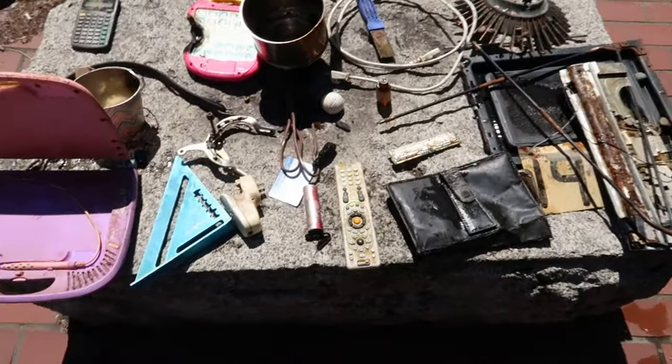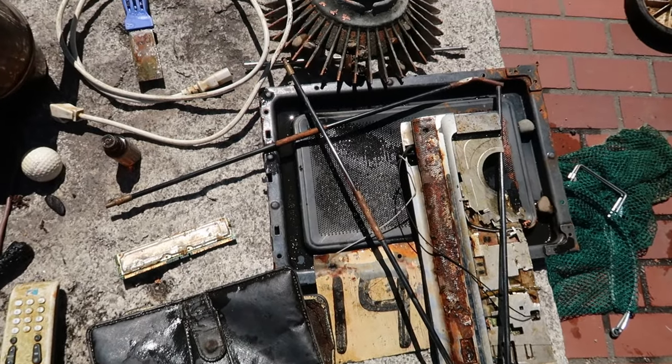I set up all the stuff and I'm going to show you all the cool stuff we found today. Actually, I'm going to show you everything. First, I'm going to show you the stuff that I think is a little bit more trash, and then we're going to move on to the best stuff that I think I found. So let's jump into it.